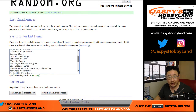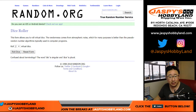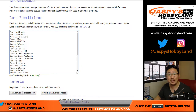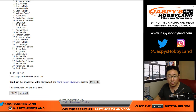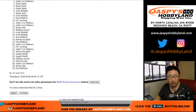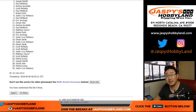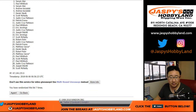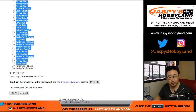And all teams are in. Wild and Lightning are combo to make 30. Let's roll the dice. Let's randomize each list 8 times. 2 and a 6. 2 times, 7 and 8. 2 and a 6 makes 8. Scott McNulty on the pole. Cruz with the last 2 spots there.